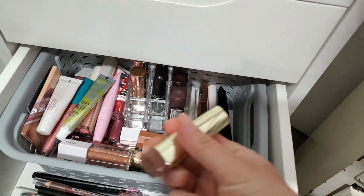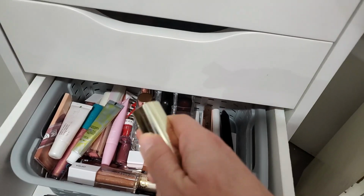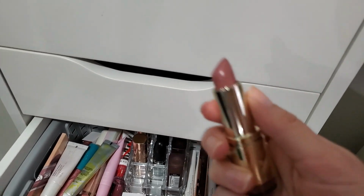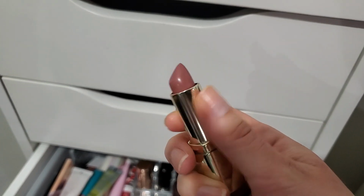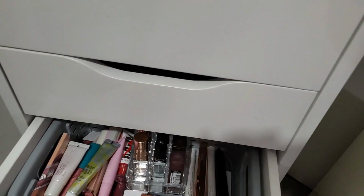I really want to pull in this Milani lipstick in Matte Naked. It is just a pinky nude. I feel like I'm not panning any pinky nudes right now. I could be wrong.